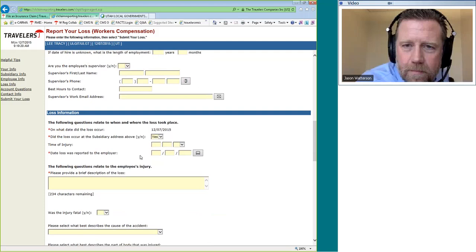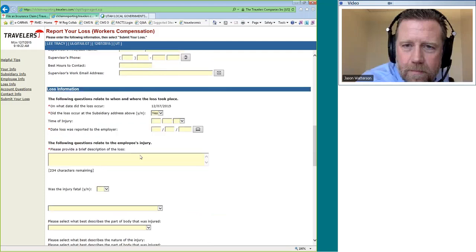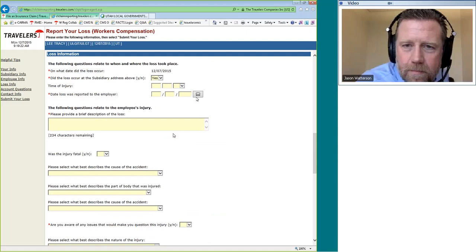bruising. Oh, come on. Okay, you can now see I can't type with an audience. Bruising left hip. You get the idea.